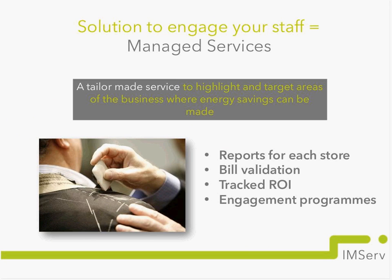IMServe can offer a tailor-made service to you which will provide a managed service to assist your energy manager to manage consumption at store level and ultimately reduce energy consumption on your portfolio. The managed service can consist of a number of elements which include reporting, benchmarking and analysis. EV is instrumental in providing the platform for delivering the service which is offered.